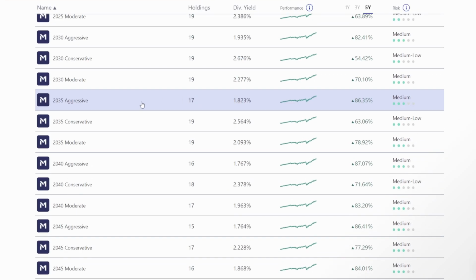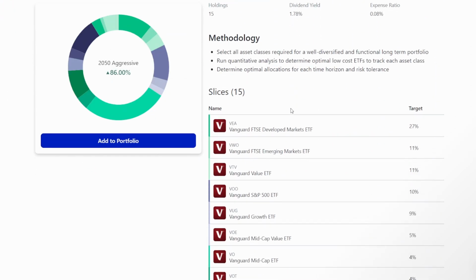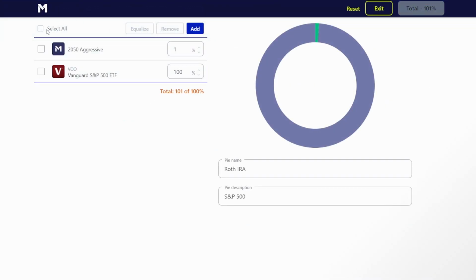But if you wanted to add one of these to your portfolio, it's pretty simple. You would just go here, click into whichever one you think you wanted, after you look over all the holdings and think if the weightings are something that you'd want. And if you wanted to use one of these retirement pies that they have set up for you, you would just click add to portfolio. And then you would get this pie.